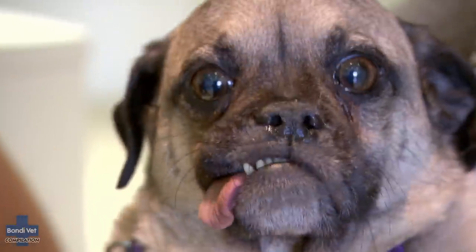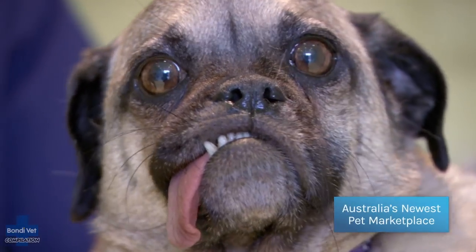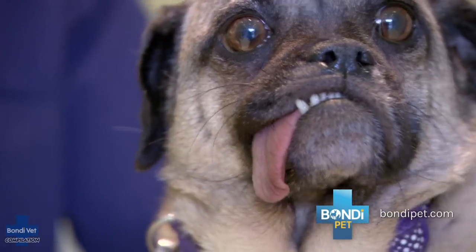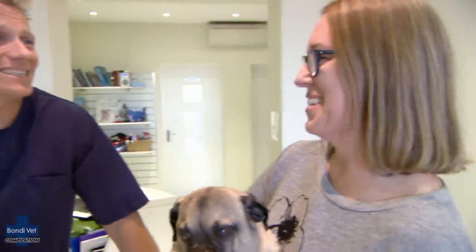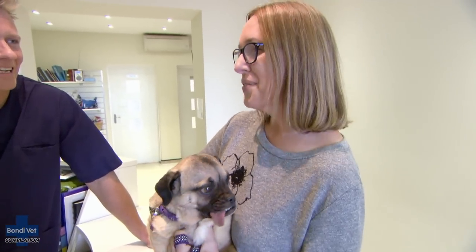I love baby Chino's quirky face, but it's a face that perhaps only a mother could love. The unique little dog is a Pugalia, a cross between a pug and a King Charles Cavalier Spaniel. He's such a funny dog. Amazing. And around the streets of St. Margaret's, she gets quite the response, doesn't she? Yes, she does. She gets a smile from everybody, a few laughs.